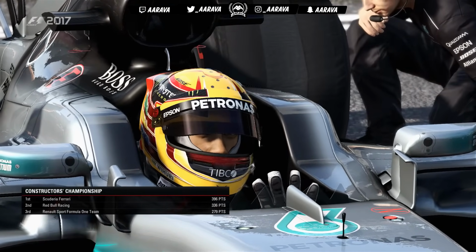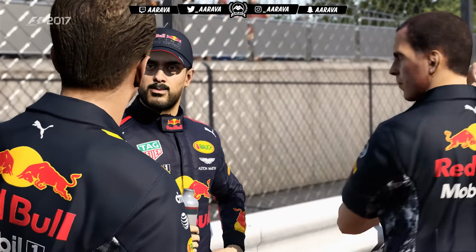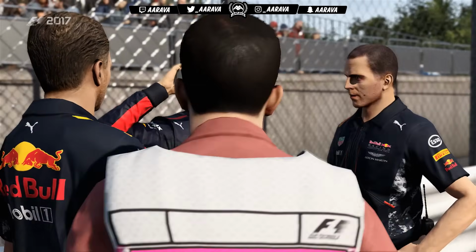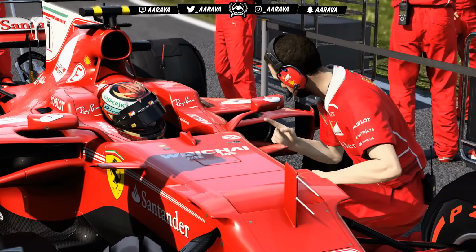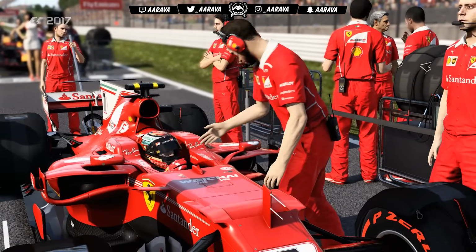But obviously that depends on how we do this race and how much we can get ahead of Raikkonen. He's right there on the 2nd row. I think he was just behind Sebastian Vettel on the front row with us, so easily he could try and battle us for first place, and obviously he's won the last 3 rounds, so he's looking very, very good. So let's go to the full grid, and then we'll see how the race pans out for us.